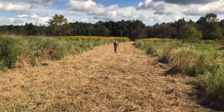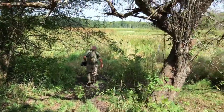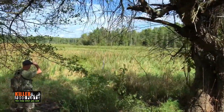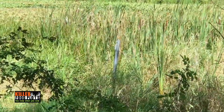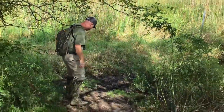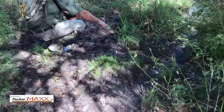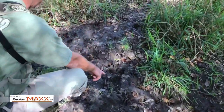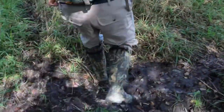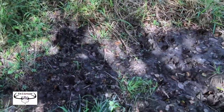Getting close to the public land. It should be up here where this tree line starts. And there's the boundary right there. See that pole? Yeah. That's at this point, and then it actually runs up there. Man, look at these tracks. Oh yeah, that's a hell of a trail going through there. It's probably an old scrape here too. Oh, I bet so.